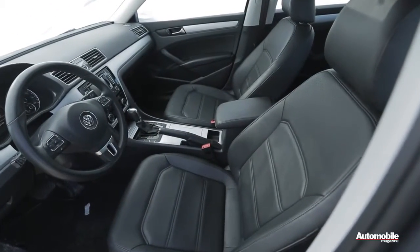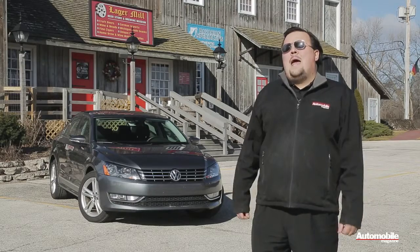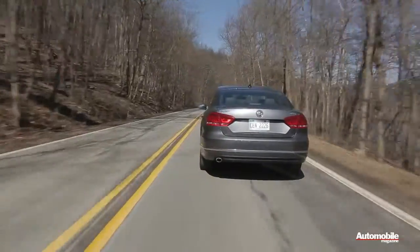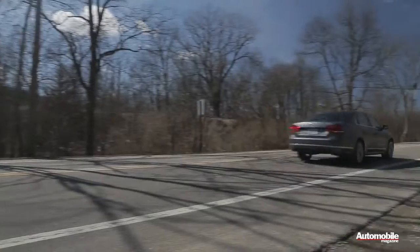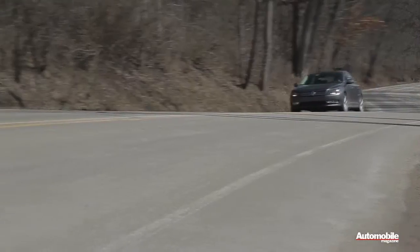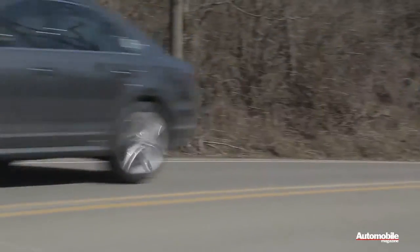Do we miss the days of sportier Passat models? Perhaps. But as we found over the last 12 months, the latest Passat TDI has not only been a consistent performer, but an interesting, satisfying contender in a crowded midsize class.